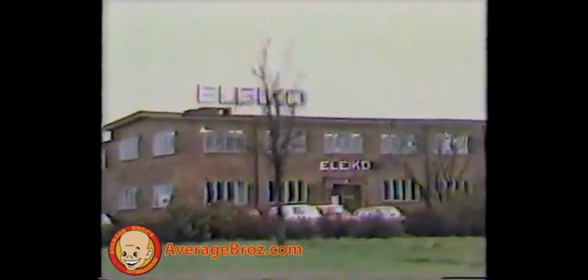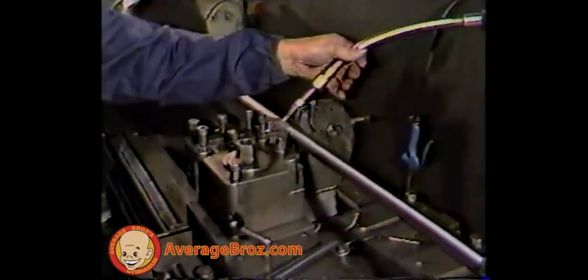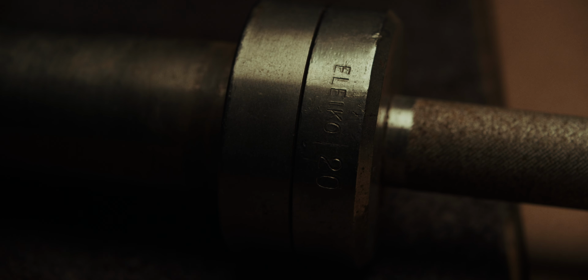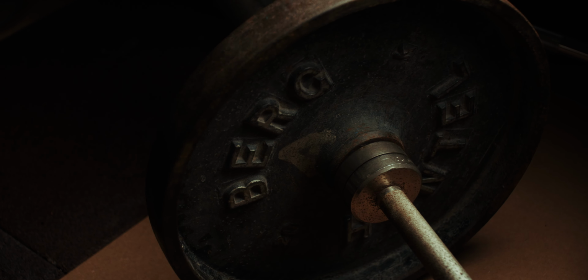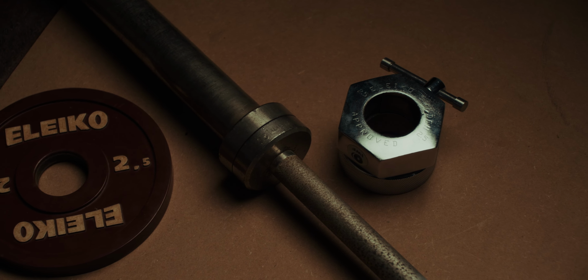And here we're looking at the most expensive bars in the world. What makes them the most expensive bars? The precision work that goes into putting the knurling in, which is one of the things that roughens the bar and raises the surface. While new equipment and modern technologies often bring incredible advancements, there's something special about old equipment.